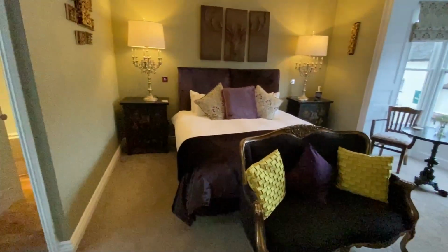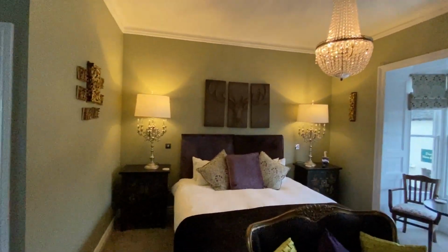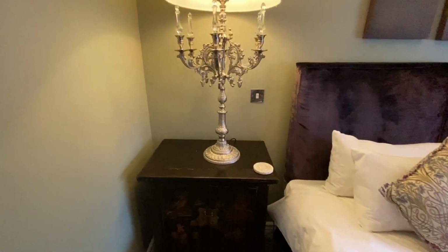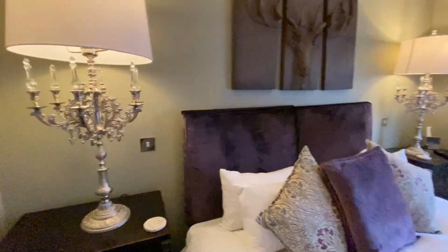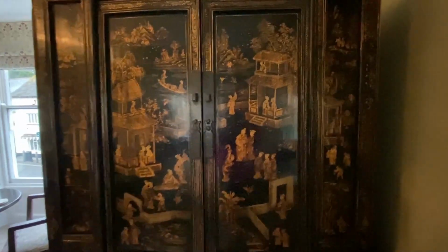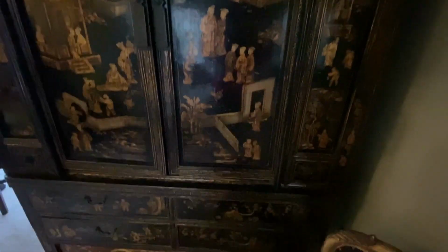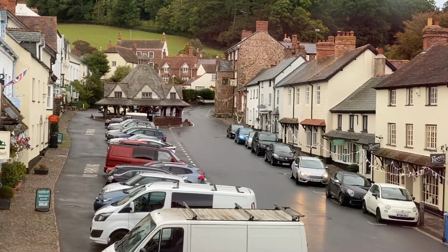Beautiful furnishings, chandeliers. Again, look at these bedside lamps. They're like Liberace's candelabras. They're awesome. And this armoire is a gorgeous piece of furniture with all this Asian carving artwork in it. And out the window, you can see the town of Dunster.